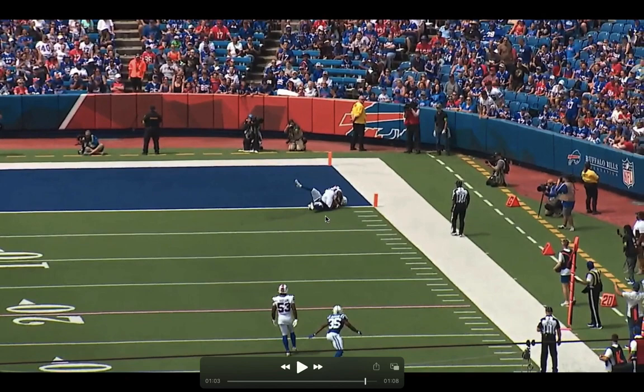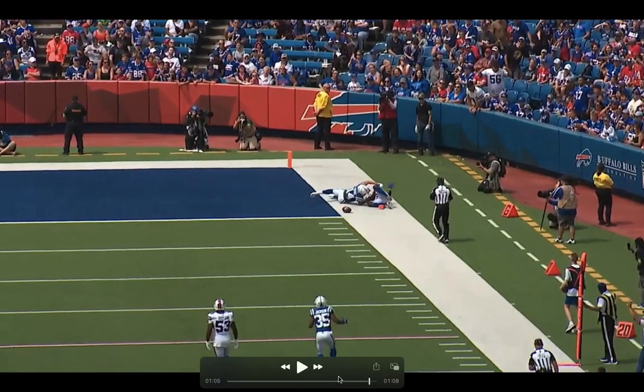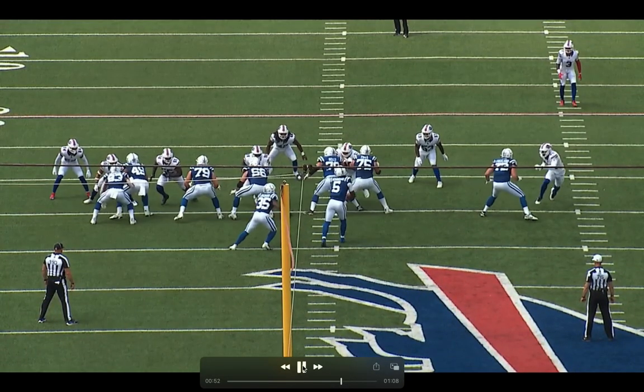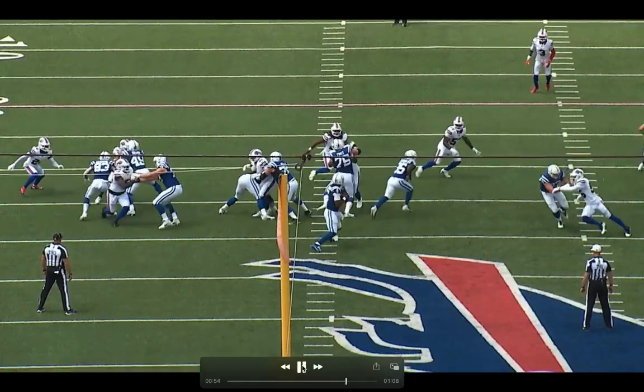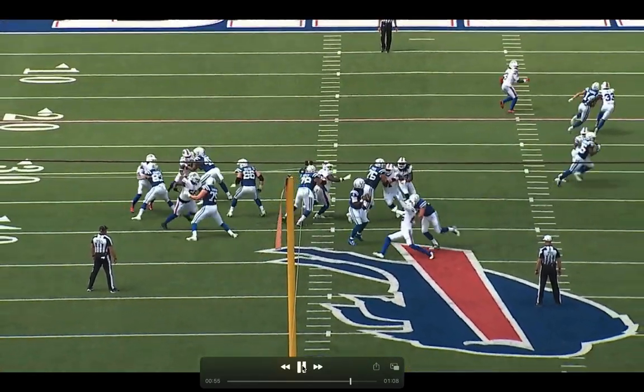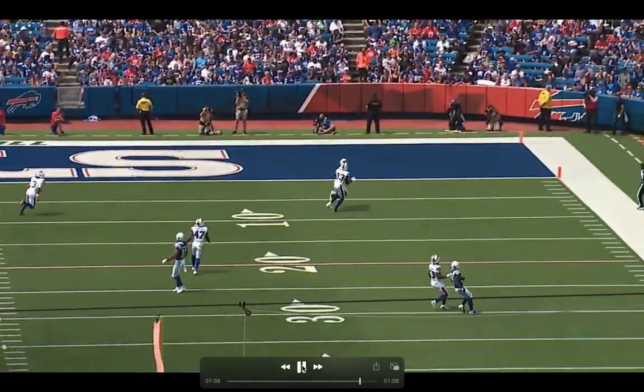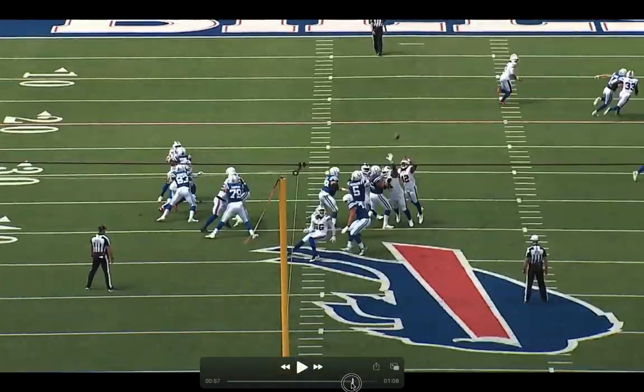Again, that corner just does a nice job getting his hands in there as Pierce is coming down with it and punching it out. A good play by the corner. Would like to see Pierce come down with that, but really nice throw, really nice pocket poise by Anthony Richardson. And this is something that I think in the regular season we're going to see this completed more often than not. So really nice throw, like what Richardson was doing on this play here.